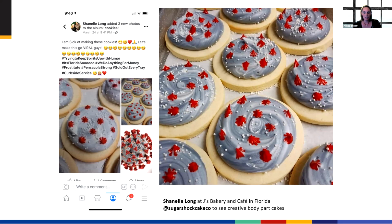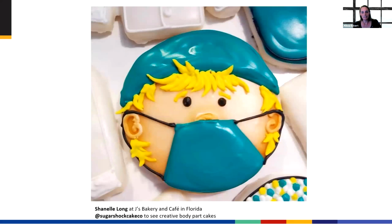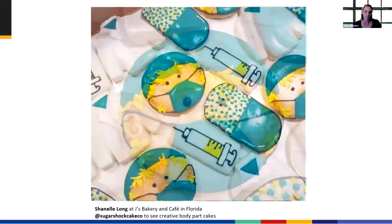And it just expanded from there. There's the Corona nuts. And then it was such a hit, she started moving into different pandemic themes, and they made care packages for graduates with these cookies. So it was great to see how it helped business.